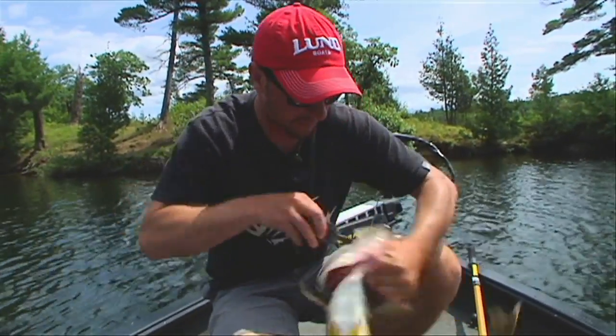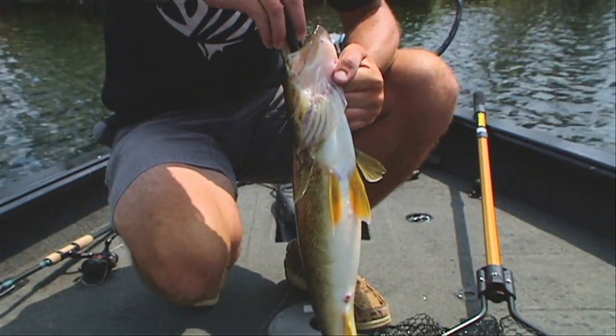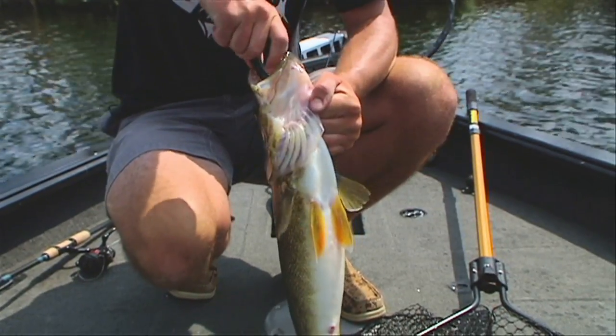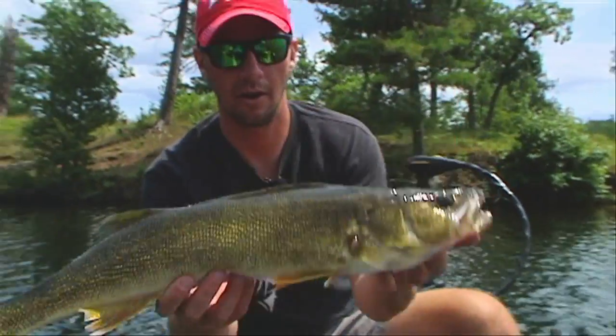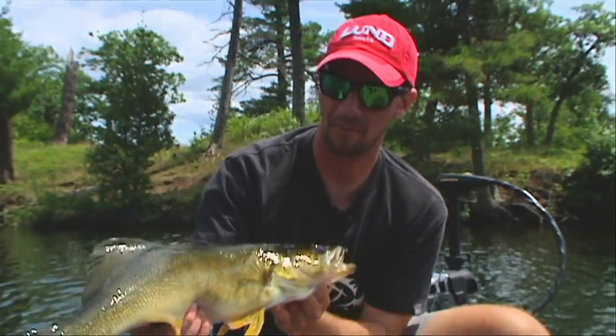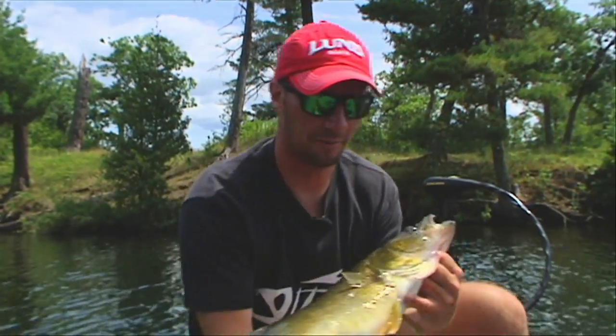Not super thick, just because they're still fairly early in the summer, so a lot of these fish aren't as thick and heavy as they would be later in the summer or into the fall, but that's still a beautiful fish. Awesome. All right, get this one back.